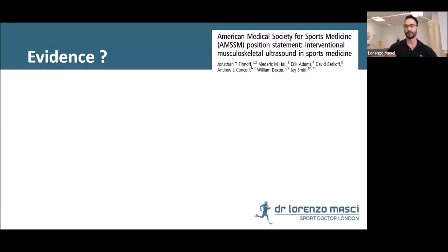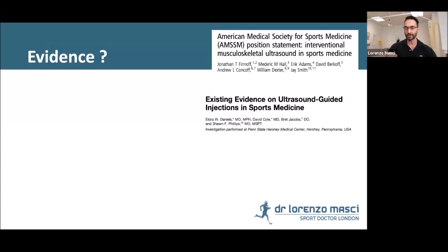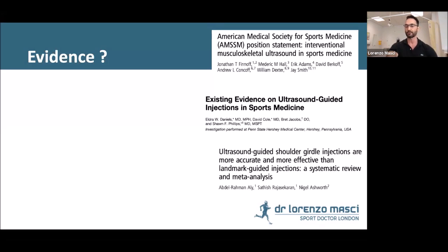First paper is from the American Medical Society, who released a position statement about 5 years ago. There's also this interesting narrative review that was published a couple of years ago that surmises the evidence quite nicely. And then this systematic review and meta-analysis published by the British Journal of Sports Medicine about 5 years ago.